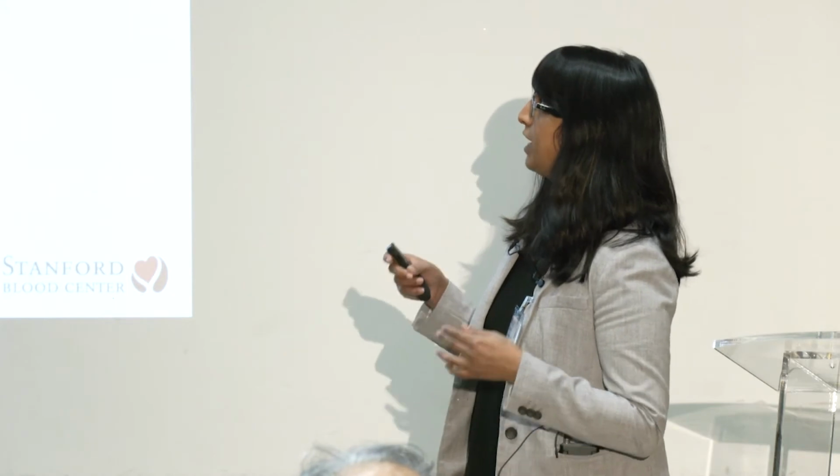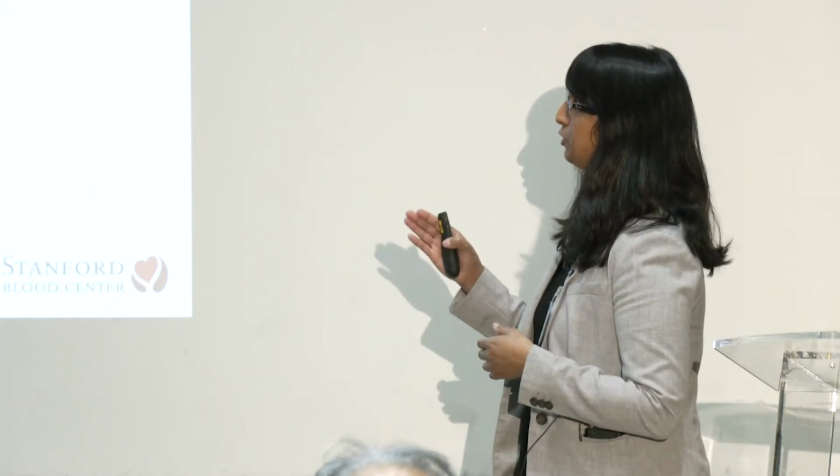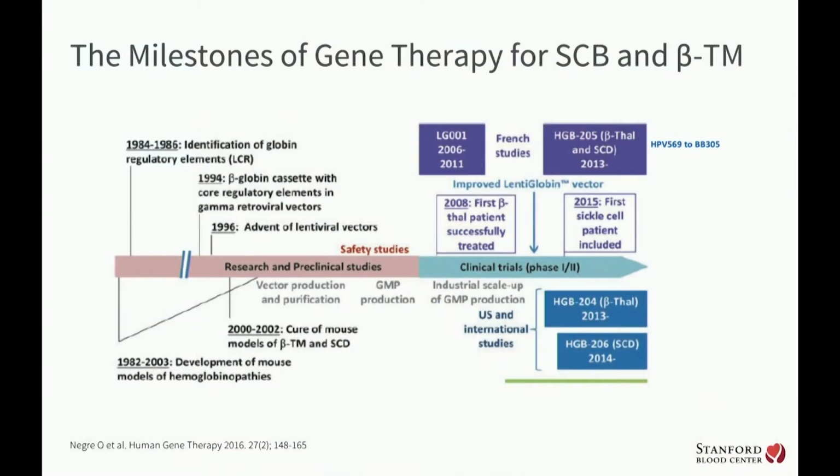So in terms of where are we with milestones in gene therapy, a lot of the preclinical work happened in the 90s, I'd say. And then in the 2000s is when we started launching into clinical trials for sickle cell disease and beta thal.